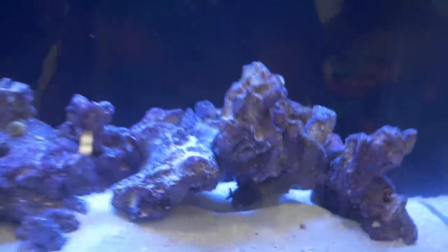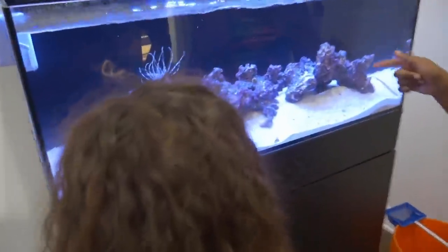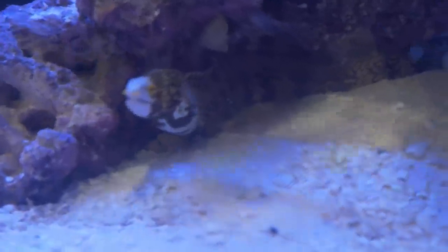I like this one. All right, so remember, you guys get to pick the one you wanna name. Maddie, which one's your favorite? This one. All right, we'll name the eel and they can name that one. Maddie, what do you wanna name it? Pokey.